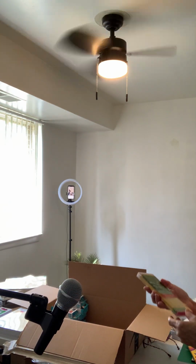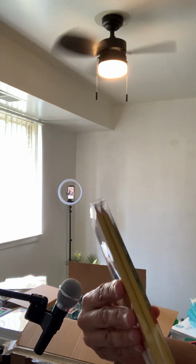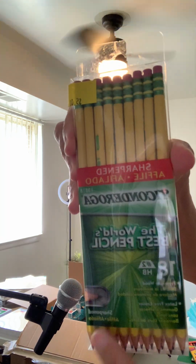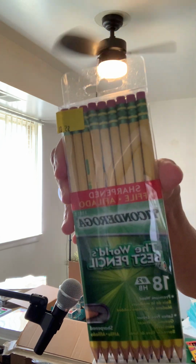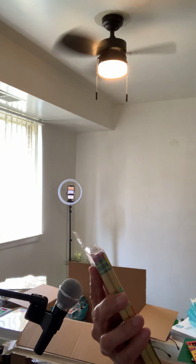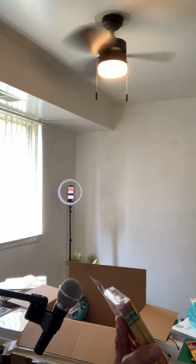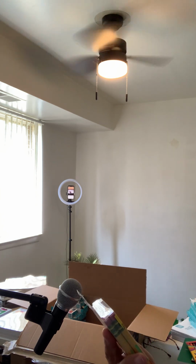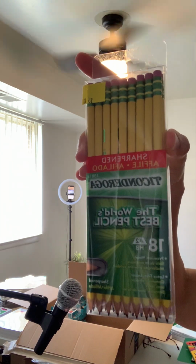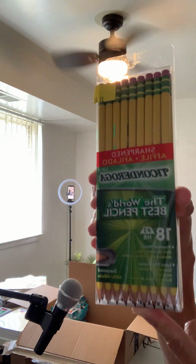And I also have some other pencils that I purchased from 5 Below, and these are already sharpened. The brand just says sharpened. It said the world's best pencil. So these are pencils that are already sharpened, from 5 Below. I think these were a good price, probably like 50 cents as well.